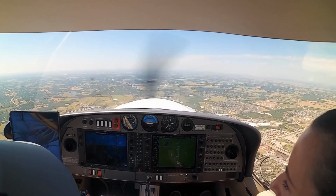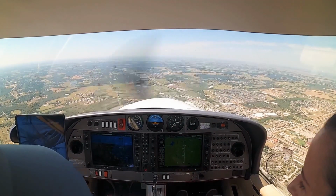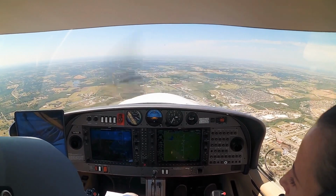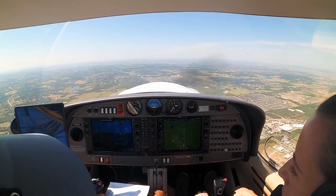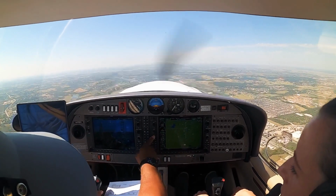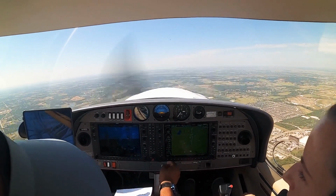392 Delta, extend your downwind, you're following a Citation, 5 north. Extend downwind, following Citation, looking for that Citation, 92 Delta. Citation 5 Charlie Juliet, runway 18 right, clear to land, following a Cessna, short final, very low approach. Roger that, clear to land.